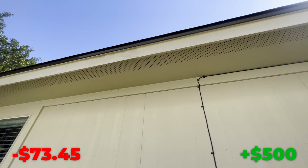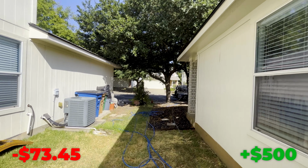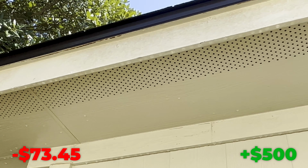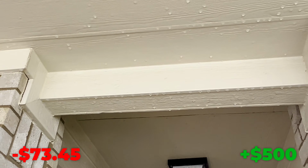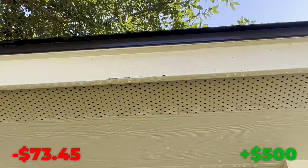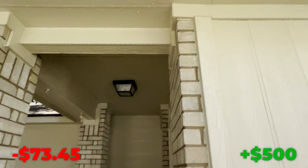The difference between using chemical and not using chemical. If you're new, why you should use chemical. So if we go over here, you can actually see dinge. That's all dinge. Water is not going to take that off, but you go right here, you can clearly see I used chemical. On these soffits, you can see there's a dinge. I'm not sure how easy that is to see, but use chemical.